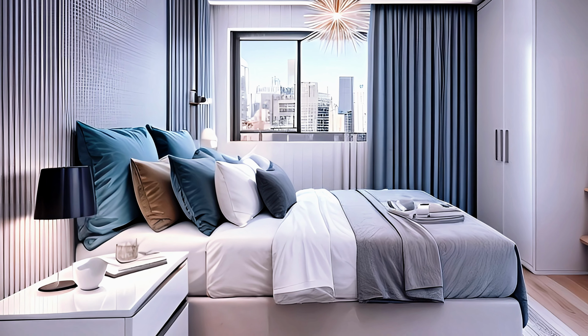But how can you turn your own space into a comfortable and elegant bedroom in contemporary design style? A contemporary style elegant and comfortable bedroom is a space that combines modern design elements with cozy and inviting features. Here are some steps you can follow to achieve this look.